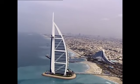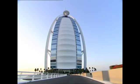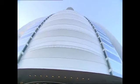An artificial island was created some 300 meters from the shore as a sort of monumental pedestal. On this rose the highest hotel in the world, 321 meters in the form of a gorgeous billowing sail. It's a majestic homage to the region's maritime history.